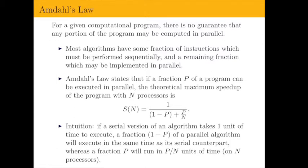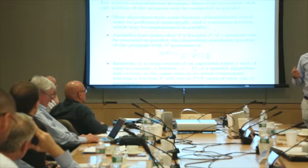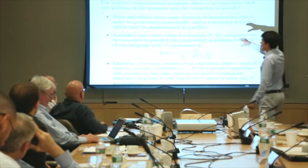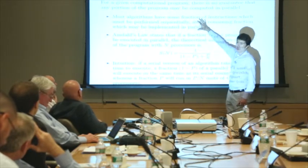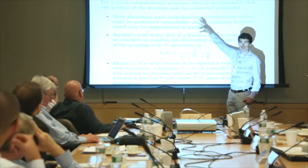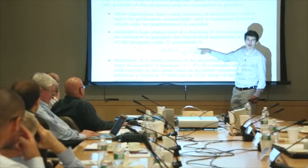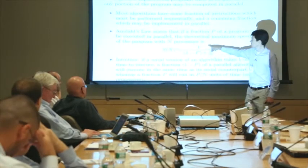So Amdahl's law, I'm not sure how many are aware of Amdahl's law, but it's important to keep in mind when you're talking about parallel computing that there is an upper bound to the amount of speedup you can get when you have multiple processors involved. Amdahl's law basically says, let's say you have a program that you want to run. And the serial version of that program, we're going to normalize its compute time to 1. So it runs in 1 unit time.